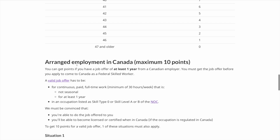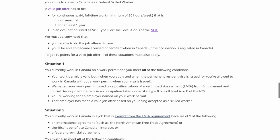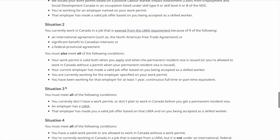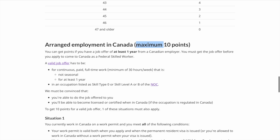Now, this is something special. If you have an employment offer from Canada, or if you have LMIA, you can claim a maximum of 10 points. This is generally useful for people who are in Canada, who have a work offer letter and are currently working in Canada. It generally doesn't suit people who are outside Canada. You have only one condition, wherein you have an employer who has an LMIA for you. In that case you can claim a maximum of 10 points.